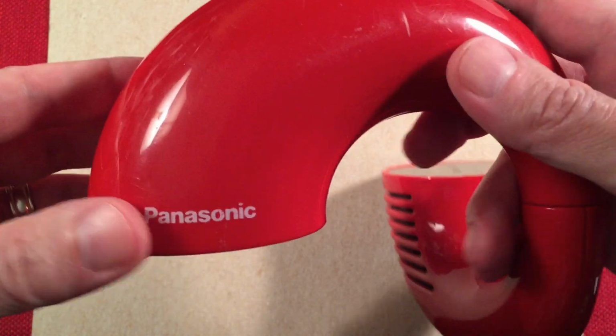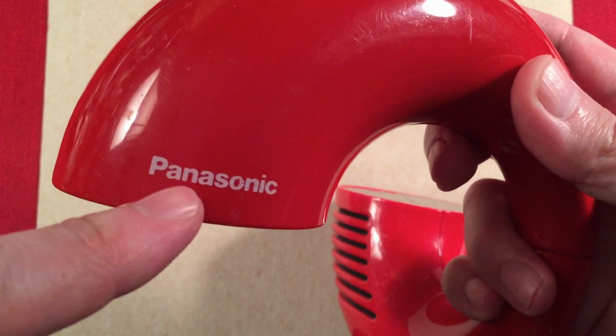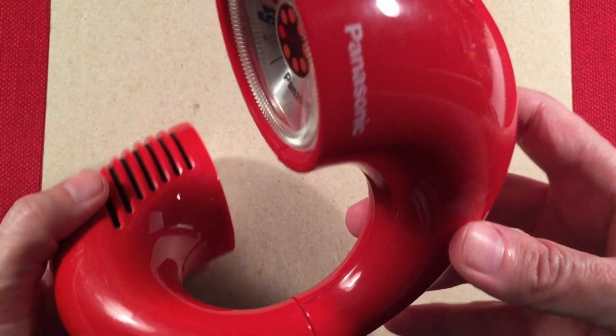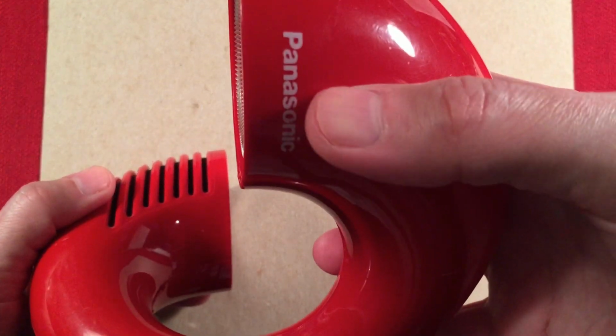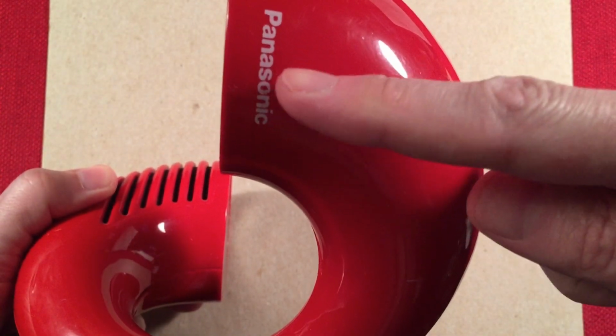So yeah, awesome. This is Panasonic here. Now I use this as a gauge to tell me where my antenna is at. So when the radio's closed up, you're trying to remember where your antenna is, look at the Panasonic and just remember it's perpendicular to the name Panasonic. It's right here. It's horizontally up right here.